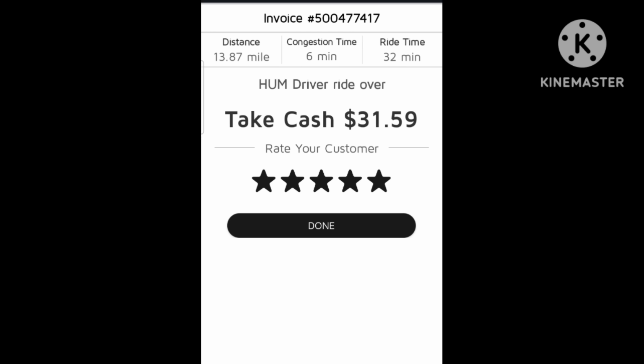I charge $40 because I can make up my own rate. This is what I'm telling people, man. Don't think that these apps are going to pay you what you're worth. You got to state your worth. I made $9 more than what Hum would have paid, but I made, what, $25 more than what Uber XL would have paid me. Hum is still winning the game right now. And this is Hum Sedan, not Hum SUV or Hum XL. Hum Sedan would have paid $31. I ended up making $40.